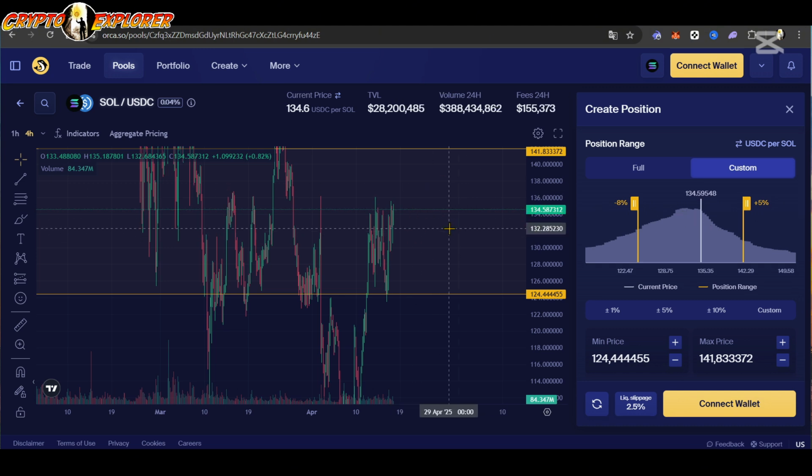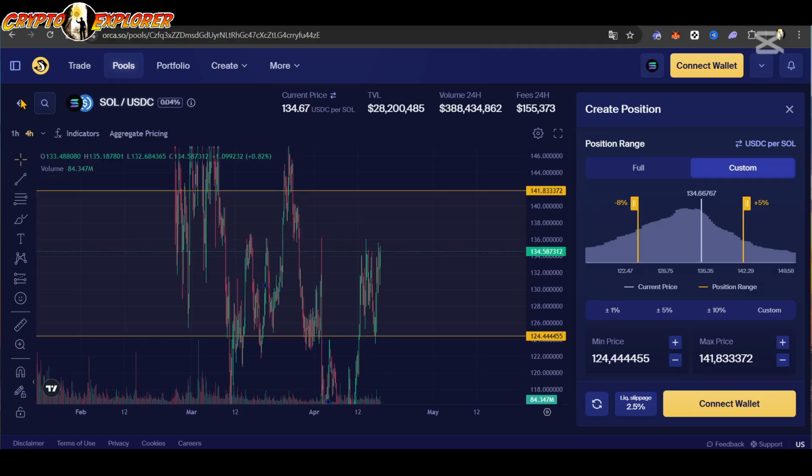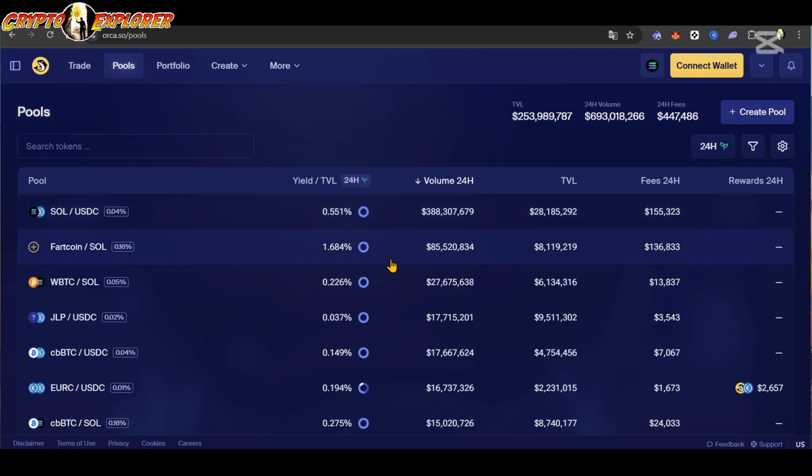But this is basically how you can set up your range just by reading a chart. But SOL-USDC is definitely the best pair, one that you want to have exposure to if you're providing liquidity on Solana. Now, there are others.